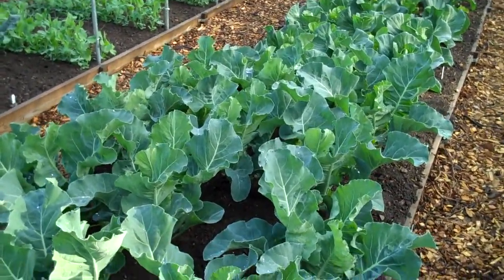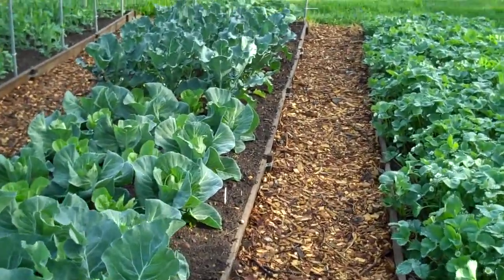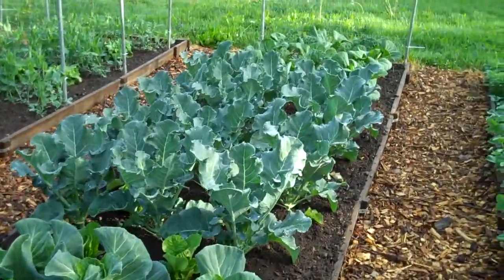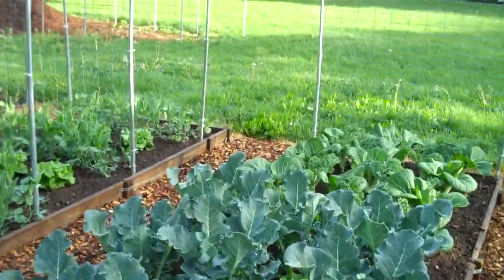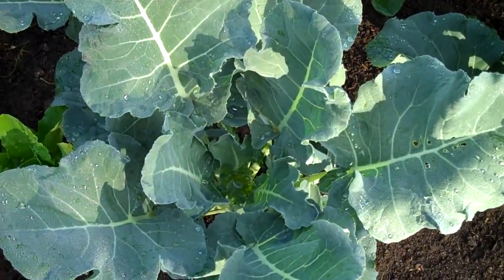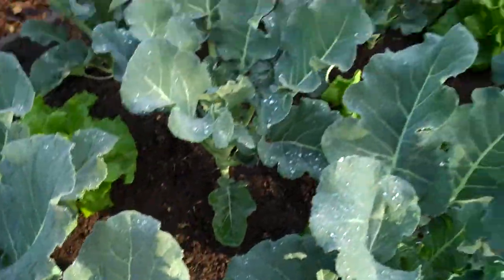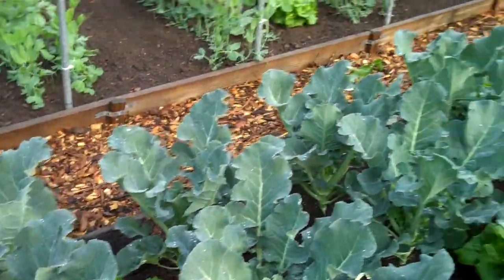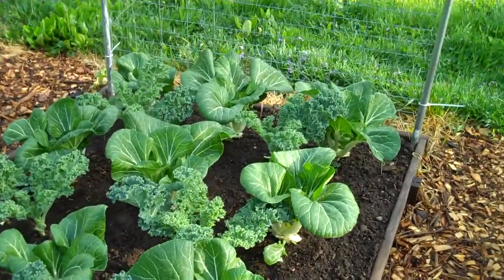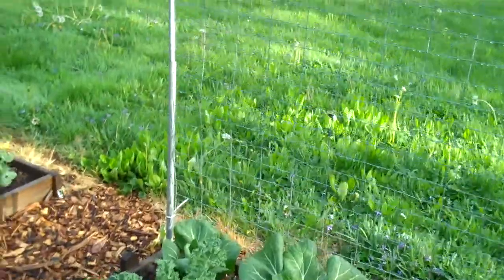This is the cauliflower, which is doing really well. Cabbages all heading up. Broccoli already starting to head out. Let me see if I can get a shot. I don't know if you can see it. Right down in there, it's already starting to form the heads. Kale and pak choy. We've been eating that for over a week now.